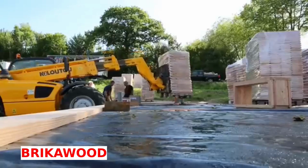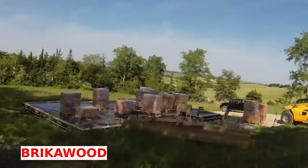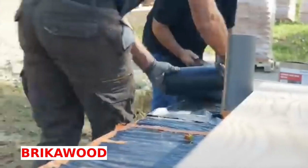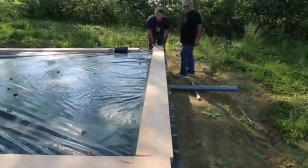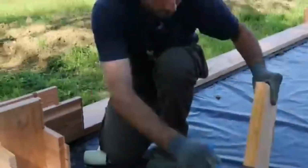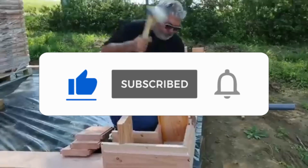BrickAward makes building wooden houses easier with a new way of putting the wood together. It uses wooden blocks that fit together like Lego bricks. You don't need to use nails or screws. The blocks are made from different sizes and shapes of wood. They are made so they can fit into each other.